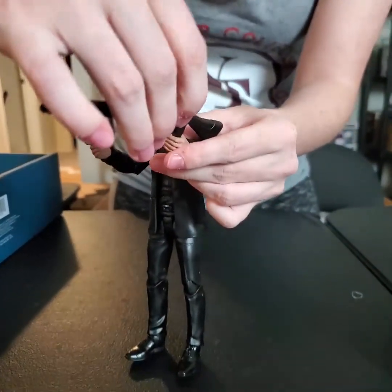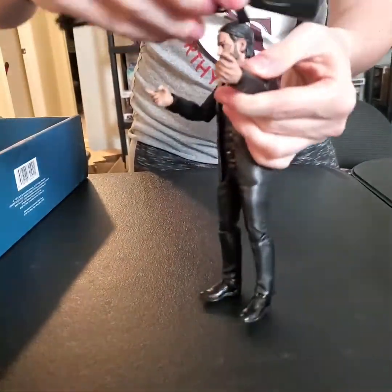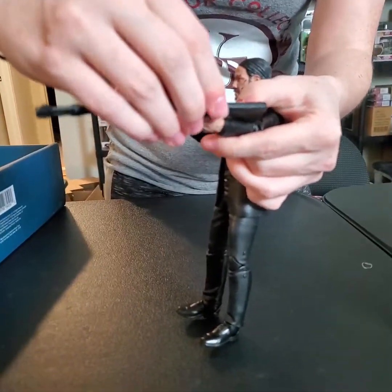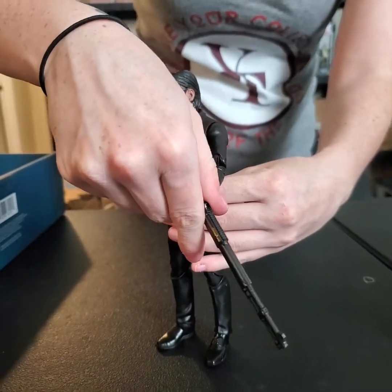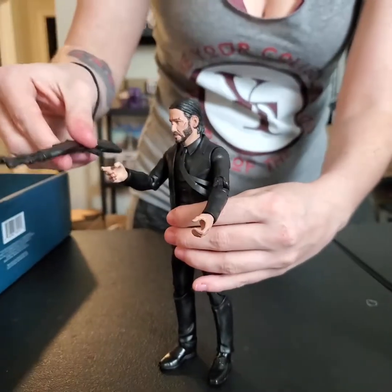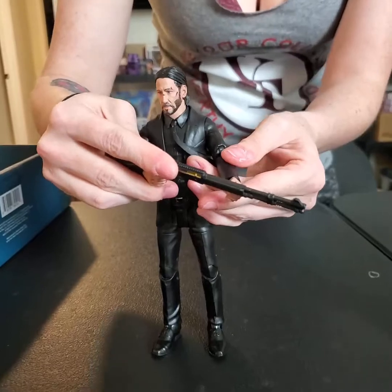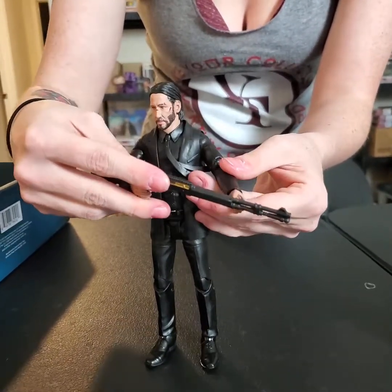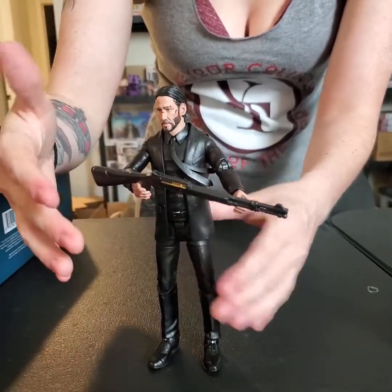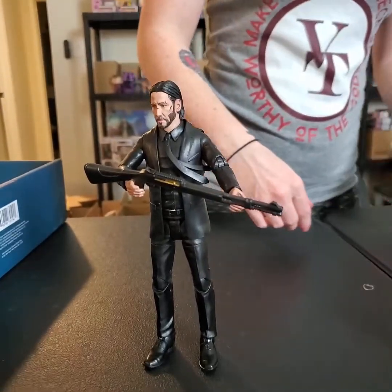Do his wrists articulate at all? Twisty or anything? His wrists are not articulated. They don't turn. So that to me is kind of a skimp out a little bit. I would have liked to see the wrists roll, the hands roll side to side. You can sort of get him there. Not too well, but all in all, I'm happy.